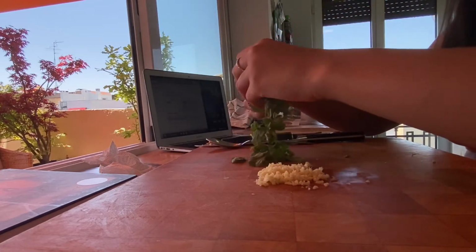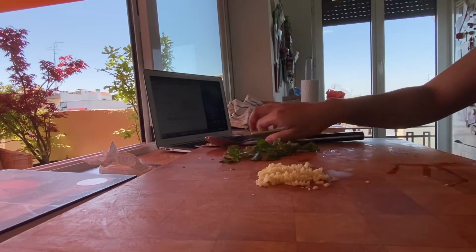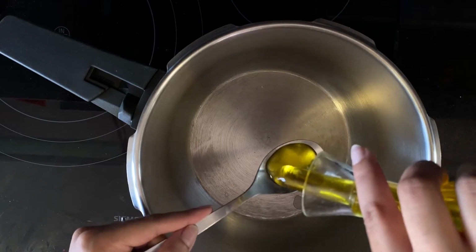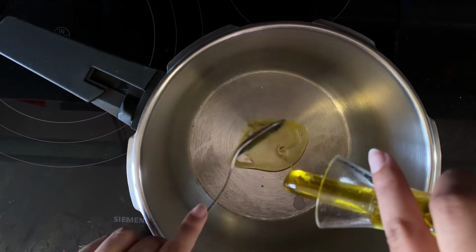I'm not a big fan of cilantro because of the taste. It's like the devil's leaf, but in this case it does work really well, so don't forget to wash your cilantro.